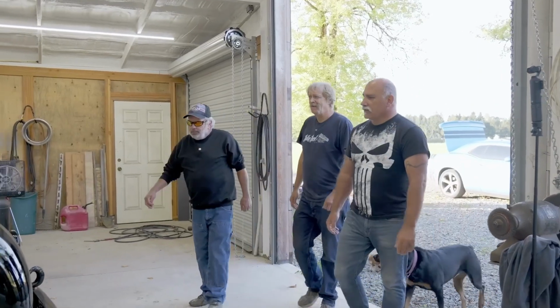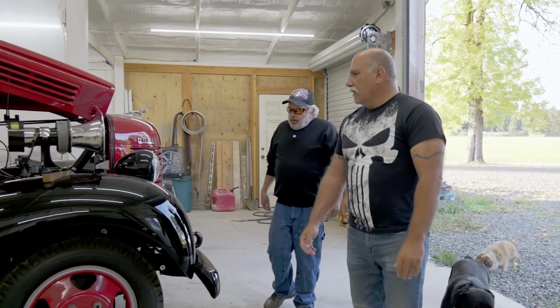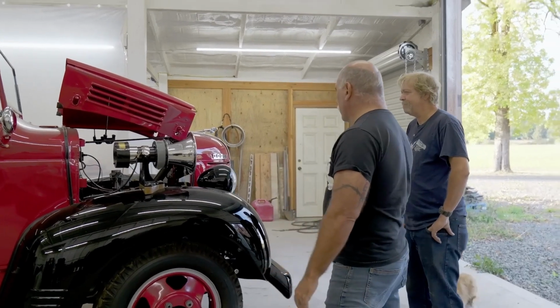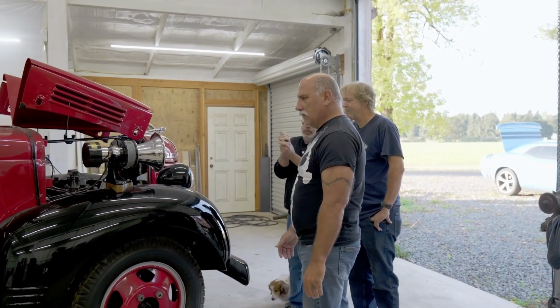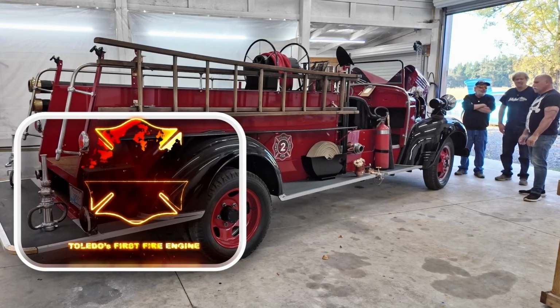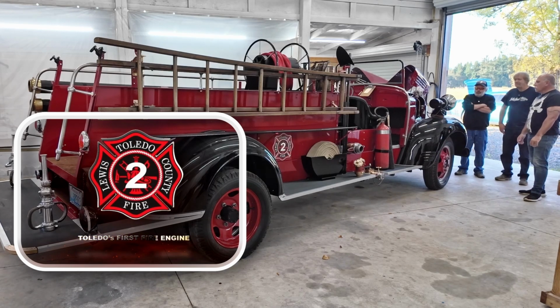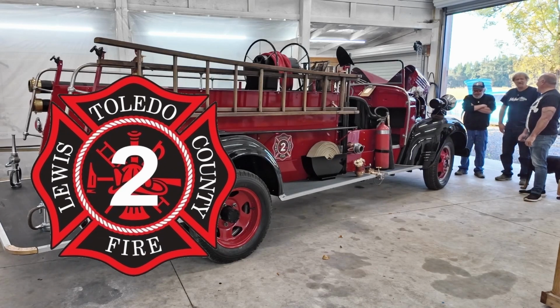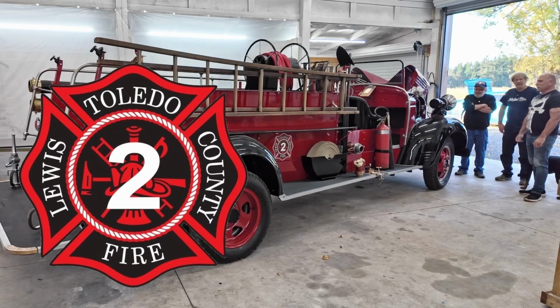This is something else, JJ. Now, tell us what we're looking at here. What is this? Well, it's a 1939 open cab pumper truck. It was Toledo's first engine that they had, Toledo, Washington. Good grief. And 1939, yeah, 85 years old. They had fires back then, huh? Yeah, probably lots of them.